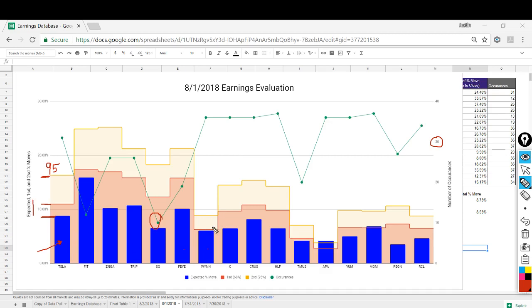What we're looking for is that the expected move, the blue bar, is greater than the one standard deviation move, and it's a bonus if it's greater than the two standard deviation move. That occurred right here on APA, and it also occurred on MGM, which was greater than its one standard deviation move. It was really close on WIN. WIN would have been worth a shot and would have been a winner, but you can see nothing else even came close.